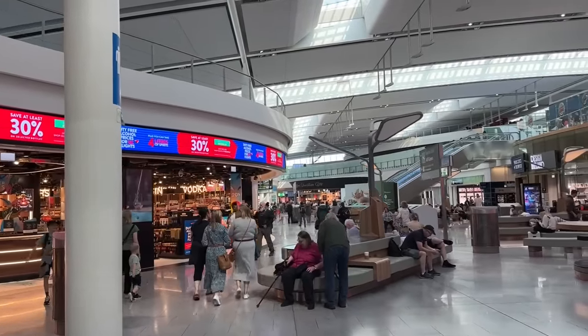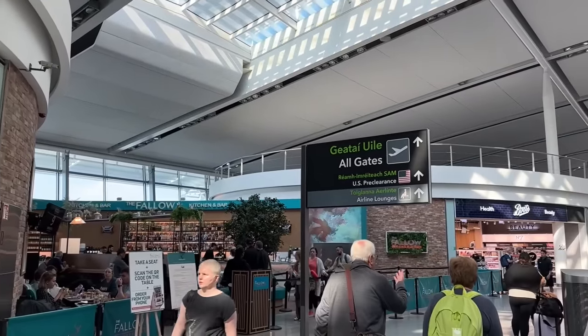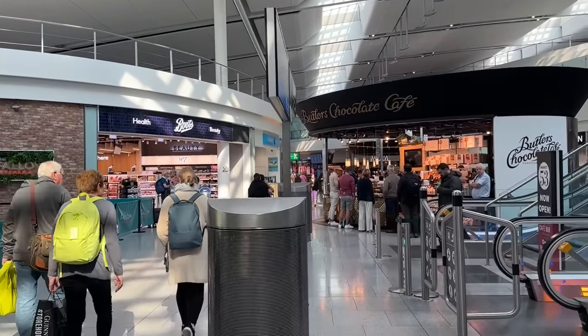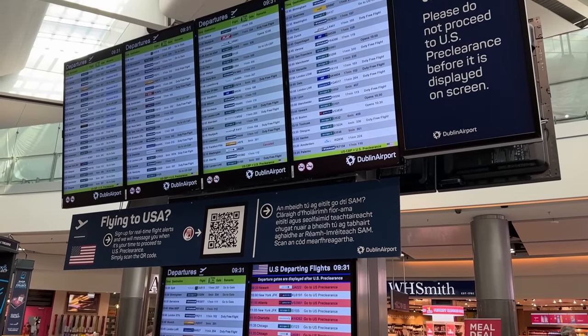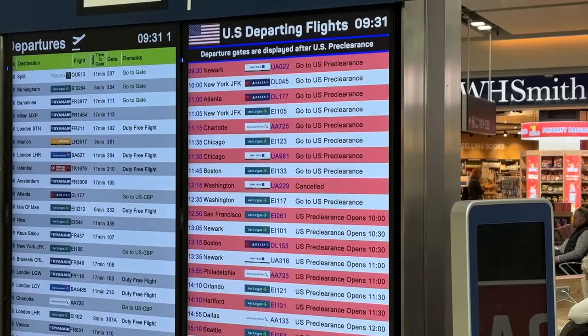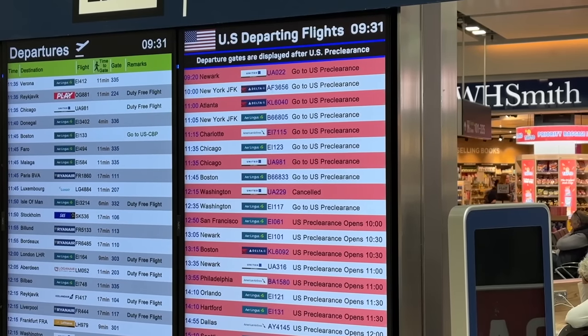Now it's important to note that Terminal 2 is broken into two sections. They actually have the wings going to US specifically, and they have another wing going to all other destinations. This is because Dublin has what's known as US pre-clearance. Pre-clearance means that you're actually going to clear your US customs here in Dublin, so when you arrive in the United States, it's very similar to just arriving on a domestic flight. Here you can see how to track when to head to pre-clearance, as they only allow certain flights to actually go through at a time.